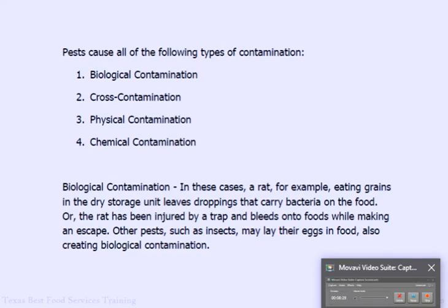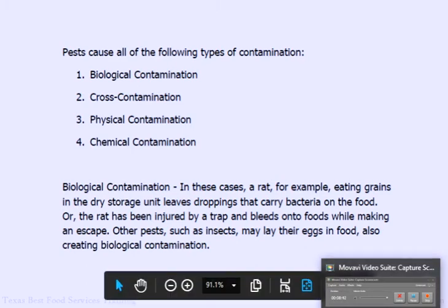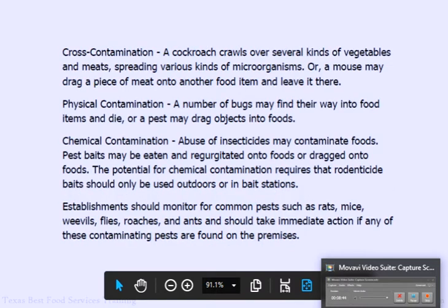Other pests, such as insects, may lay their eggs in the food. Well, that's what animals and plants do for survival. Also creating biological contamination. Good for them, but not necessarily good for the food.